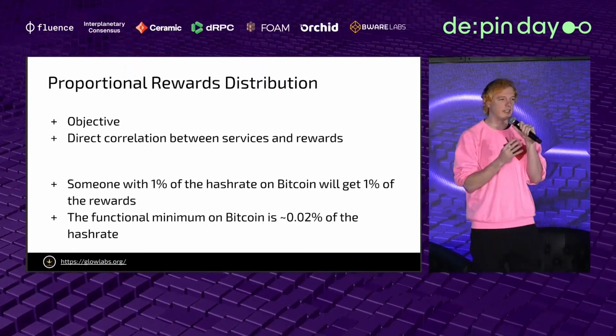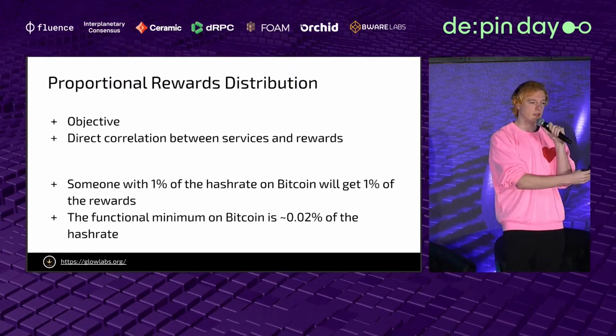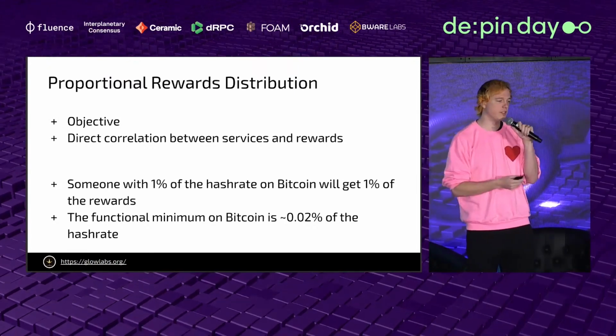You want it to be like Bitcoin, hyper objective, hyper precise. On Bitcoin, if you're hashing, the number of hashes that you did is how much rewards you get.